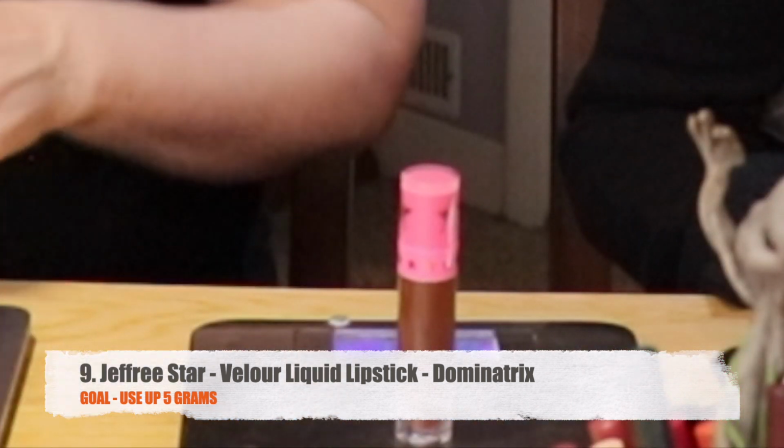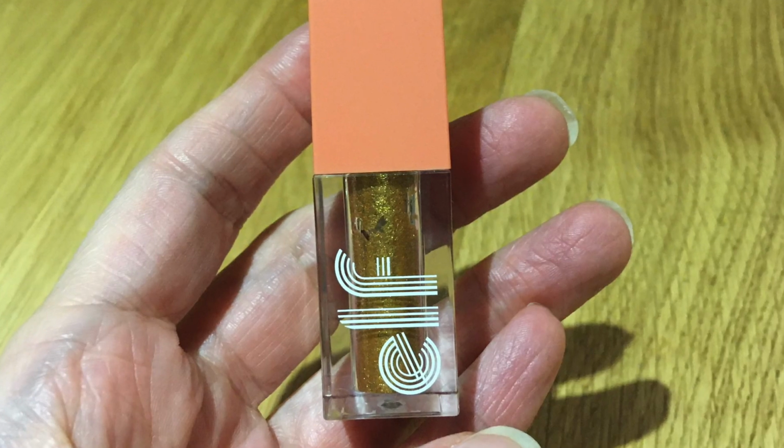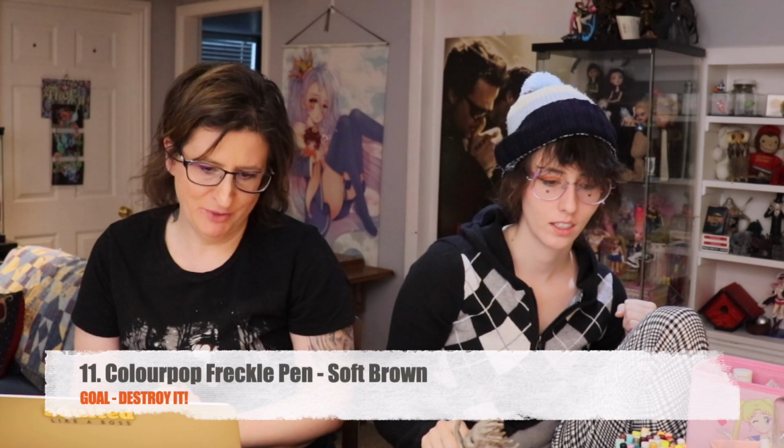It weighs 30. I just want to get it down to like 20. That's a lot. 25, because you're judging me. Okay. 229. Elf Liquid Metallic Eyeshadow. This is gonna be a look. What's your goal with that one? To use it all up. It weighs 21. 53. ColourPop Freckle Pen in Soft Brown.